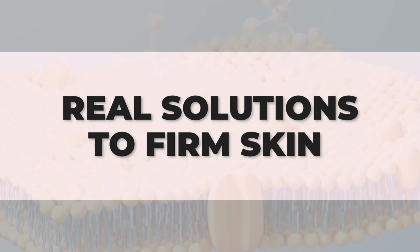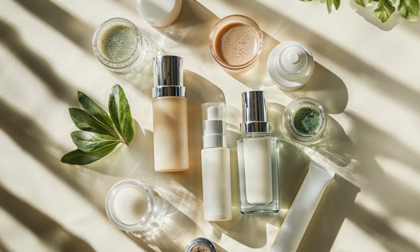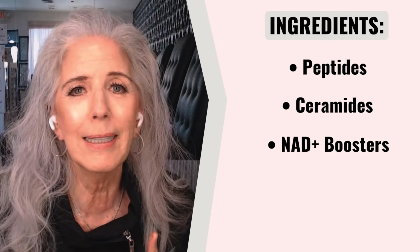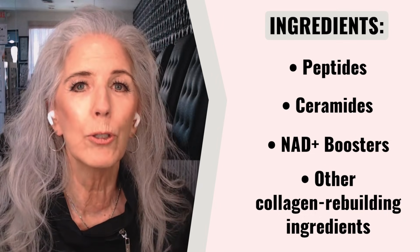So now that we have the problem down of what causes sagging skin, let's talk about some solutions. Not only are there ingredients out there that will help your skin from sagging, there's peptides, there's ceramides, there's NAD plus boosters, there's niacinamide, there's NMN. There's all kinds of ingredients out there that will help to rebuild the collagen and the elastin. First, they have to absorb into the skin to actually make it work, but there are ingredients that are truly making a difference in firming the skin and giving your skin vitality.